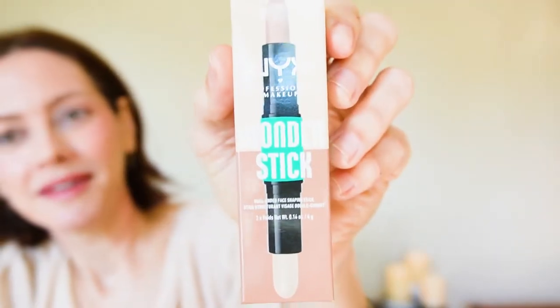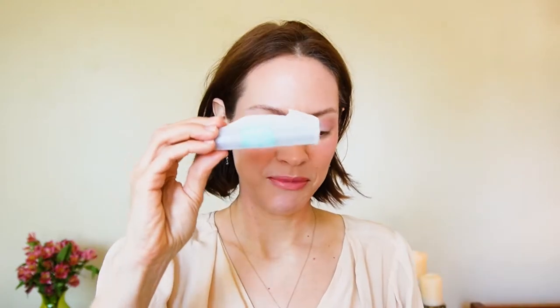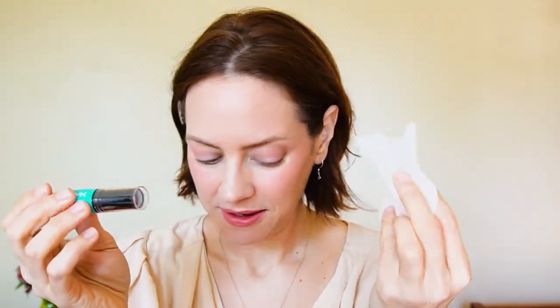Okay, we're going to open up this Wonder Stick. I don't know. Maybe I'm a little afraid of it. I'm always afraid of highlighting, and I'm especially afraid of contouring. Just every time I see contouring out there in the wild, it looks like mud. Sorry, it's judgmental. Okay, once again, they've really protected their Wonder Stick as if it was going to escape and take over the world.